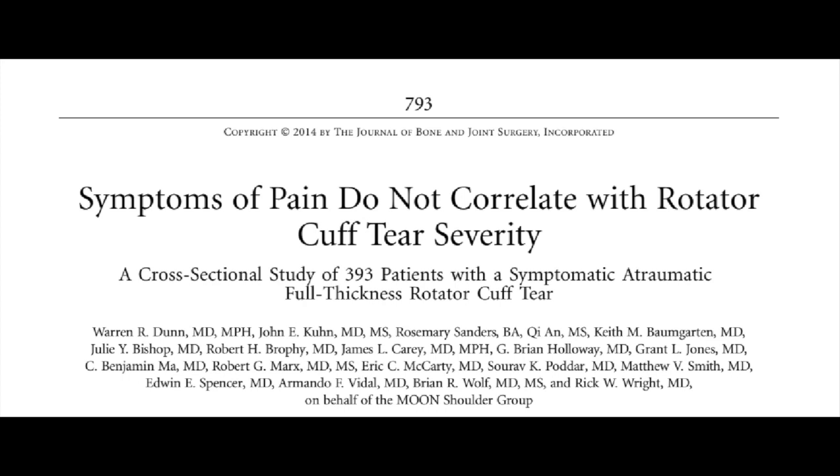So this study was performed by the MOON Shoulder Group, which stands for the Multicenter Orthopedic Outcomes Network, and that was a team of 16 fellowship-trained orthopedic surgeons. And they basically brought this group together to conduct large multi-center research studies on the shoulder.